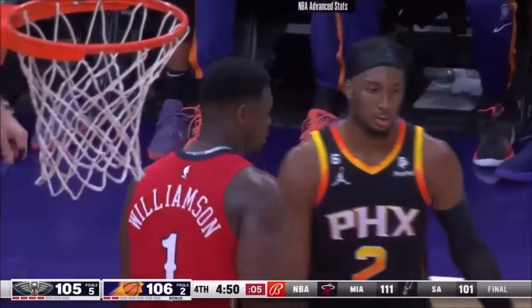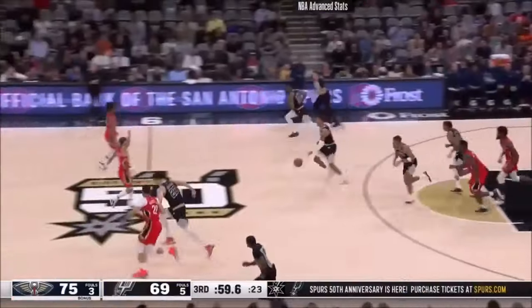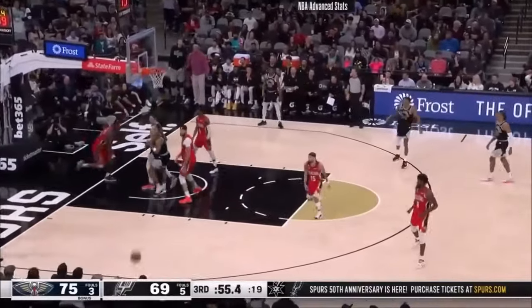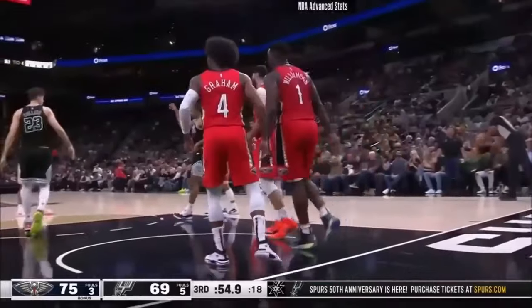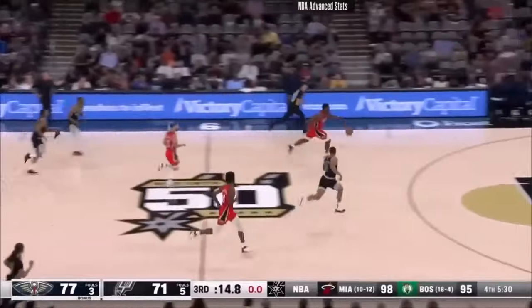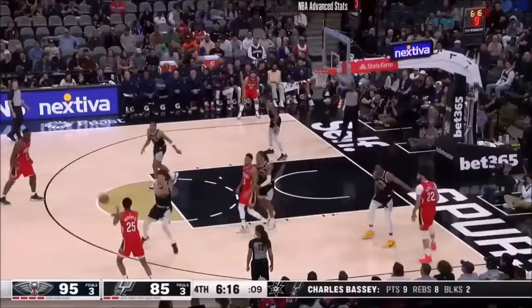And he also has the ability to be a great defender. He can block, he can get steals when he wants to try hard. And when he wants to play hard, he has the physical tools to cover a lot of space and a lot of ground. And he can also get deflections just by wanting it more than the other team. And I think that's something he can use his speed and quickness more of in the future.